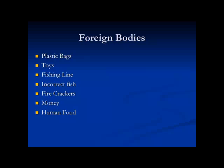Fishing line is a problem, again, because they're trying to eat the fish since they're used to eating dead fish. Incorrect fish are fed to them. I've seen firecrackers that are fed to them. I've seen money in the stomachs. Coins. People throw coins in their mouths and they swallow it. There is actually zinc toxicity that you can get from some nickels and pennies, and it will kill them. It will leach out and kill them. The heavy metals will kill them.